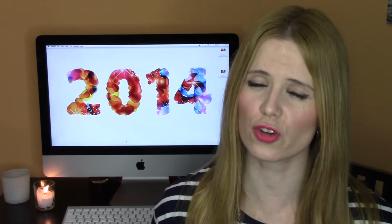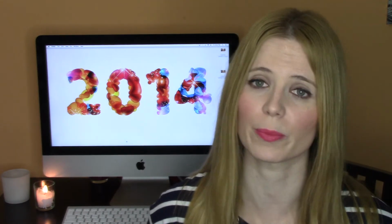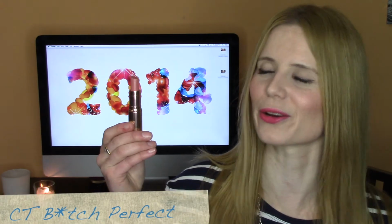It has been extremely difficult to narrow it down to only one favourite lipstick, so I have decided to include my favourite nude lipstick and my favourite coloured lipstick. So my favourite nude lipstick is by Charlotte Tilbury. It's the aptly named Bitch Perfect. Hasn't it got a crazy name?